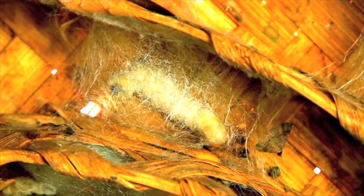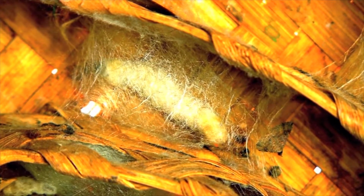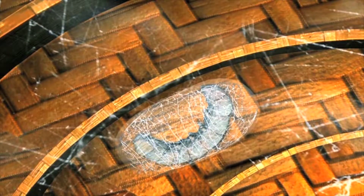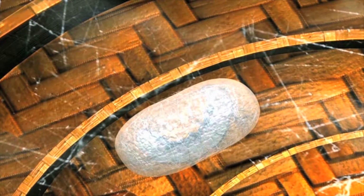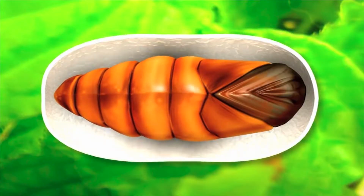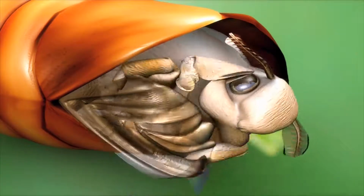Using the stores of food it has eaten, the silkworm produces silk filaments from two glands to form a continuous thread which encases the silkworm in a shell called a cocoon. This cocoon is the basis of silk. For 10 days, the worm goes through its pupa stage in the cocoon to become a moth.